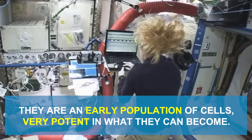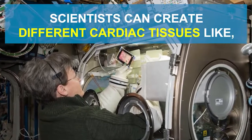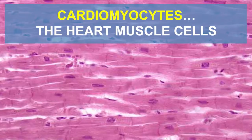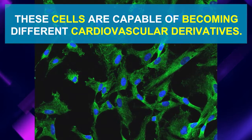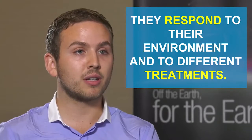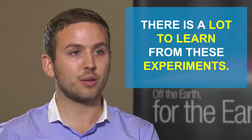We're one of the first labs to be sending cardiovascular progenitor cells, so we know that they're an early population of cells. They're very potent in what they can become. We're able to create different types of cardiac tissue, whether it be cardiomyocytes, the heart muscle cells, or endothelium, the lining of blood vessels. These cells that we work with have the capacity to become a variety of different cardiovascular derivatives, and they function in a unique way in response to the environment and to different treatments. And so there's a lot that we can learn.